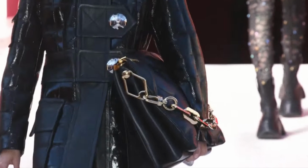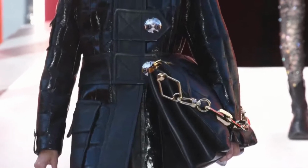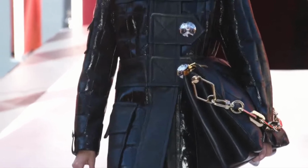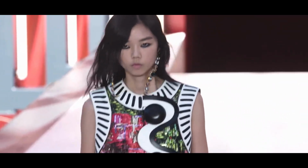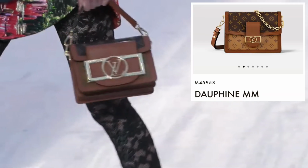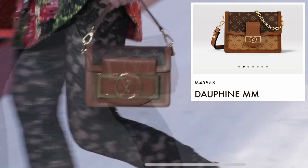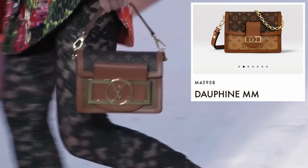And another one they blew up in size was the Coussin. This is so cool. And some of the bags that I think might make it into the production include the Dauphine. These are regular size bags, but they played with the proportions of the hardware and the closings on the bag. Here you can see how huge that clasp is, and it's normally much, much smaller on the Dauphine.